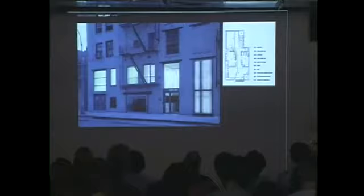We're going to show 11 projects, both built and unbuilt, older projects and more recent projects. And then we're going to conclude with two projects that we have in the studio right now that are in progress. So quickly, this first project is a mixed greens gallery.